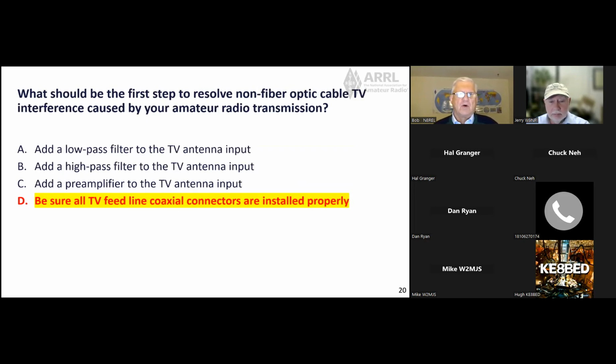Okay, what should be the first step to resolve non-fiber optic cable TV interference caused by your amateur radio station? Again, this is making sure that the TV feed line coaxial connectors are all installed properly. When there's interference, the first thing to do is make sure that all the equipment is operating properly. The connections are what they should be. You don't have rusted out or oxidized connections or cables.